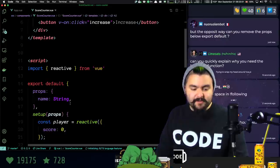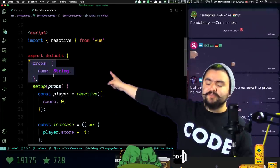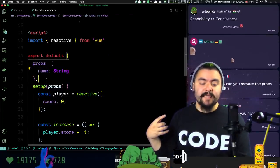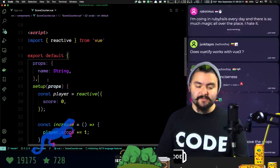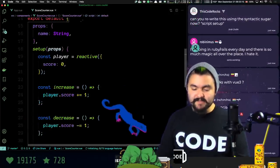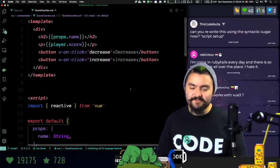Can I remove the props below export default? Oh, yeah, no. You still need to define your props. You need to define that this component accepts a prop called name. These are like prop types, basically. That's what these are. Readability is better than conciseness. I agree. And so you can look at this at a glance and know that it comes from props.